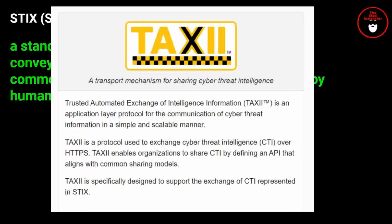Just to reiterate, I would bet money that you're not going to see STIX and TAXII on Security Plus, but we've got to hit them because they're on the objectives.